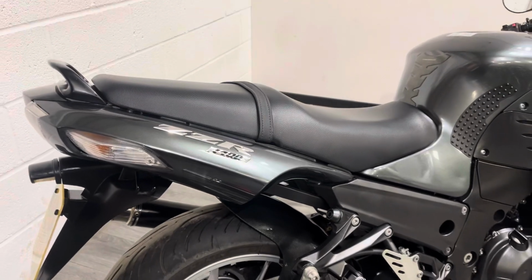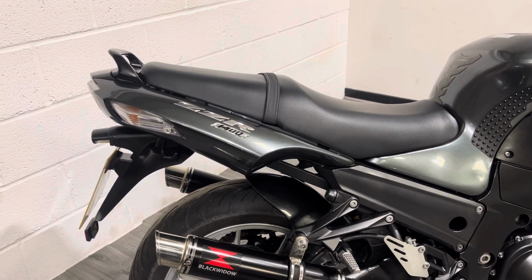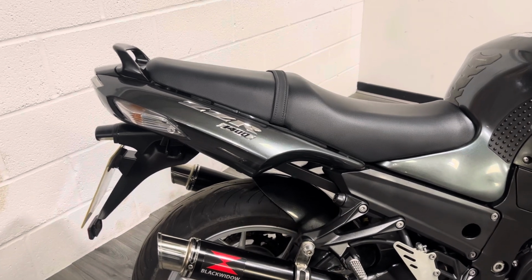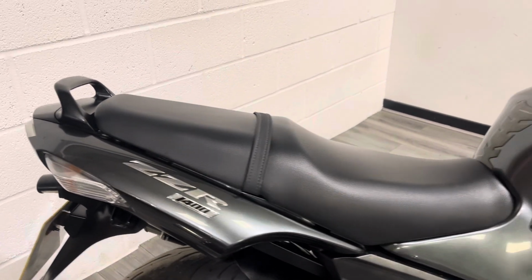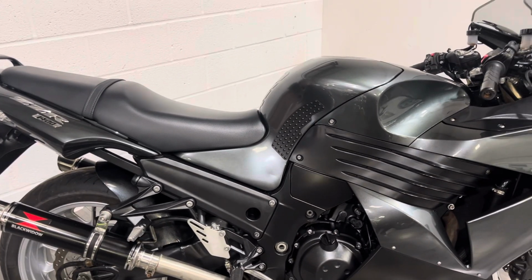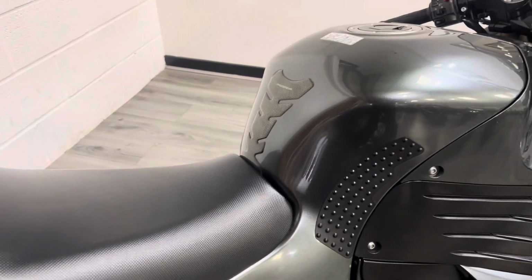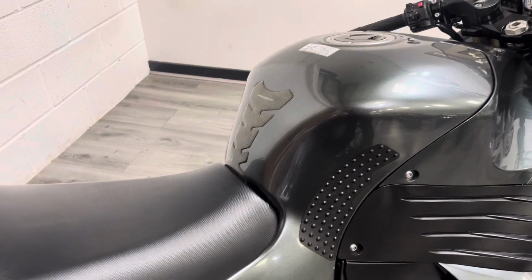From a rider's perspective, it's a really comfortable bike, and also from a pillion perspective as well. It's got this big single seat, really nice and padded. You've got the rear grab rail. I mean, personally, if I had a pillion on the back, I'd want them holding on around my waist, considering how fast these bikes can be. And then you've got the tank protectors and the knee grips fitted as well.